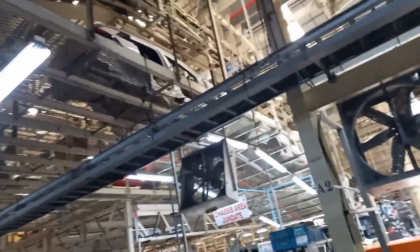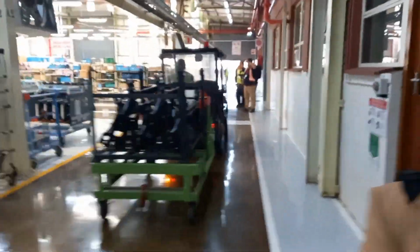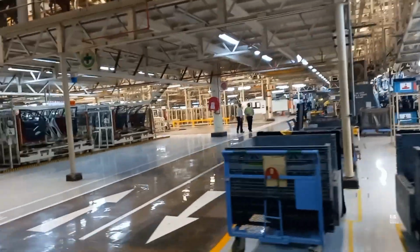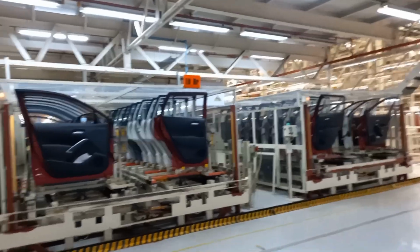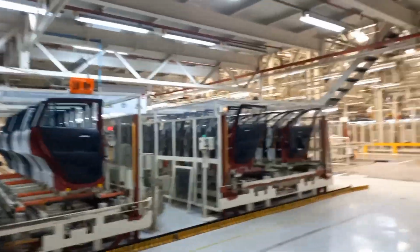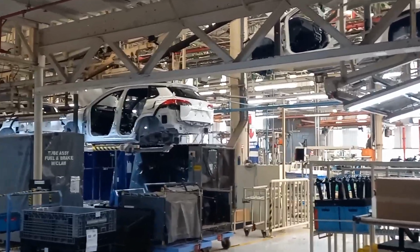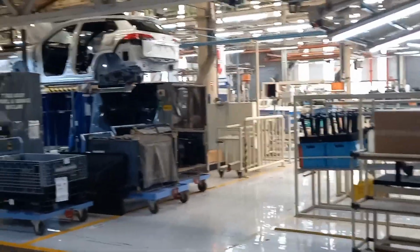This is where the Corolla Cross and Quest come through now. You can see them on the overhead track over here. And here they go, chassis area. Here come components moving through. Look at this, rear suspensions. Corolla doors, as you can see. And there you can see on the production line the cars coming through.